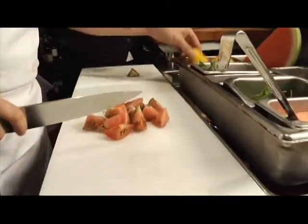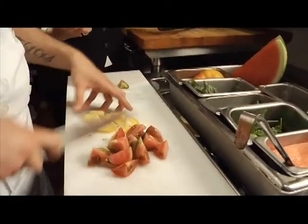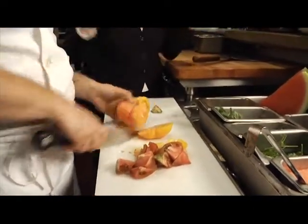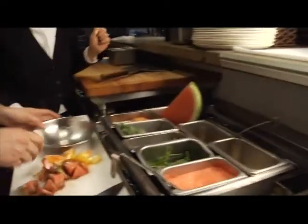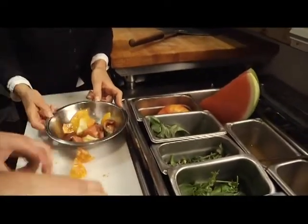Now, for those of us who manage acid, I am told that the yellow tomatoes have slightly less acid in them. They do, correct. So that's a great thing to incorporate into the dish. But I'm then going to put some more acid back in. Okay, let's hear it for the acid. We'll just use a little bit. So it's mainly about the tomatoes in this dish.